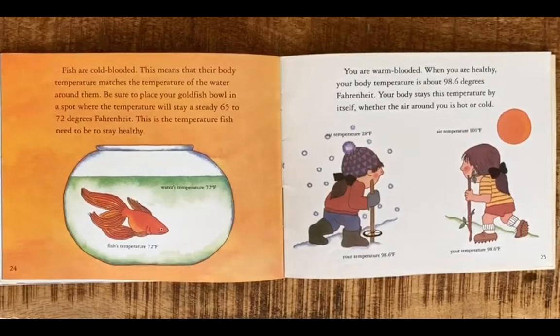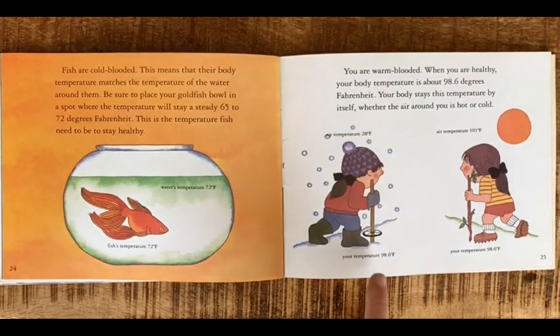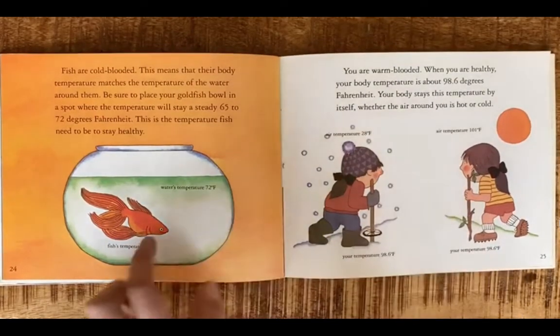You are warm-blooded. When you are healthy, your body temperature is about 98.6 degrees Fahrenheit. Your body stays at this temperature by itself, whether the air around you is hot or cold. So even if you're outside in the cold or on a sunny day, your temperature is the same. That is not true for a fish.